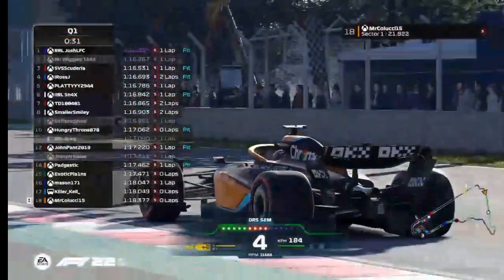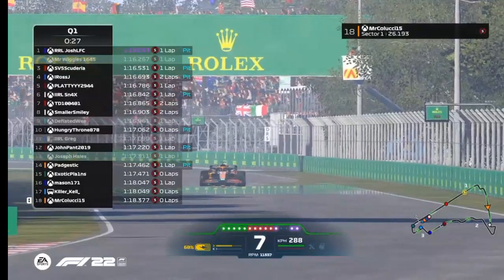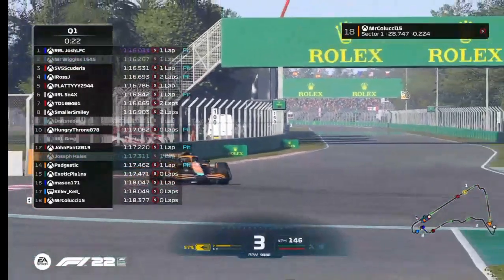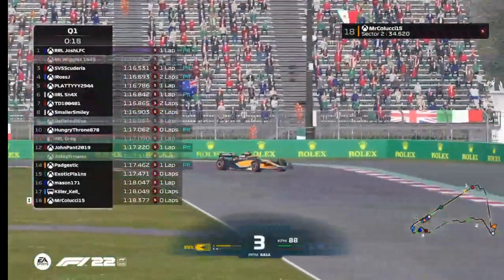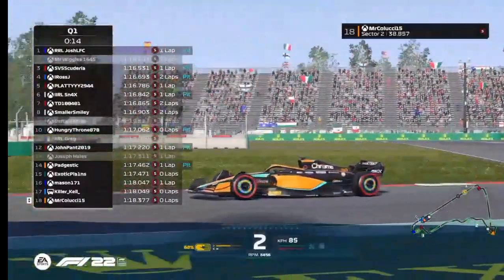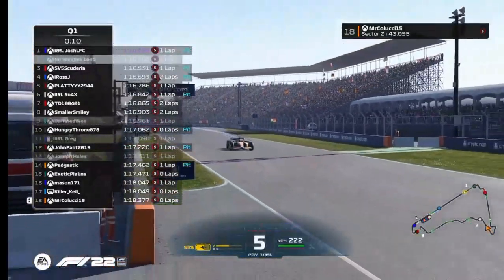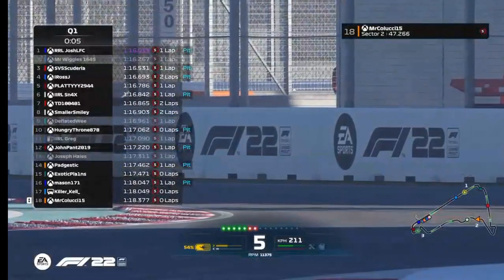So Mr. Colucci on his last flying lap during this session, with a Haas just in front of him. It should be Smaller Smiley in front of him. So Mr. Colucci currently in 18th, and needs to beat Exotic Plains in a 117.4.